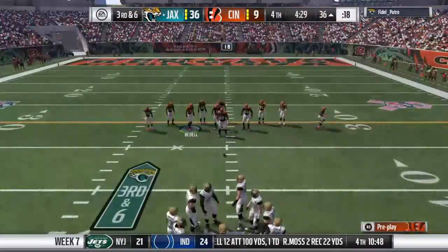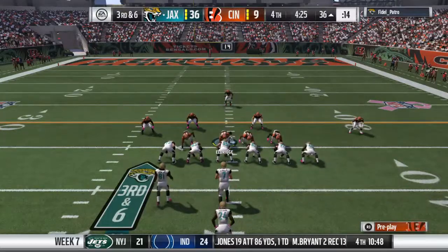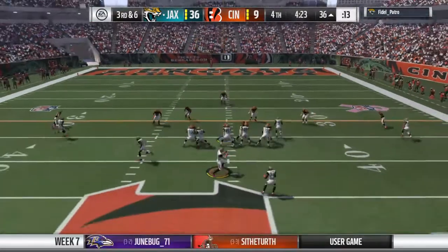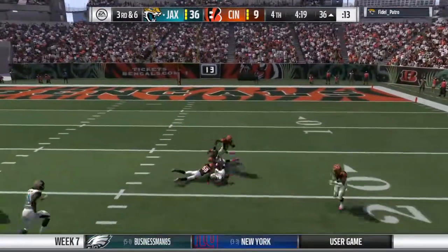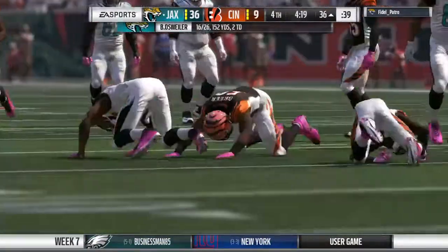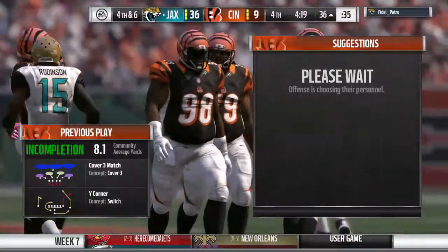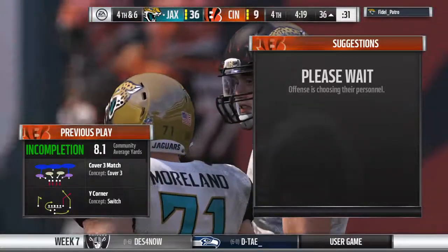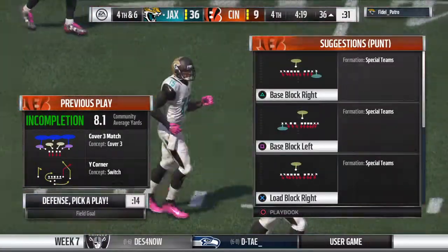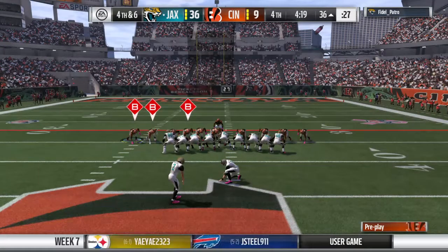Seventh play of the drive upcoming here on 3rd and 6. From the shotgun, Osweiler. And he couldn't hang on to it through the contact. Incomplete. So they'll turn to the kicker again. He's been a busy man thus far.